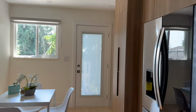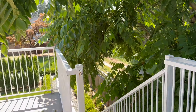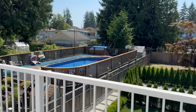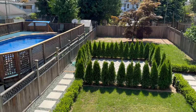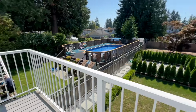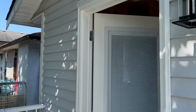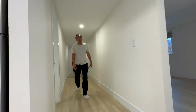So here is also everything new. And check out the patio, guys. Huge area. View on the pool. Yours. Hello, how are you? Here is your main entrance, possible area.